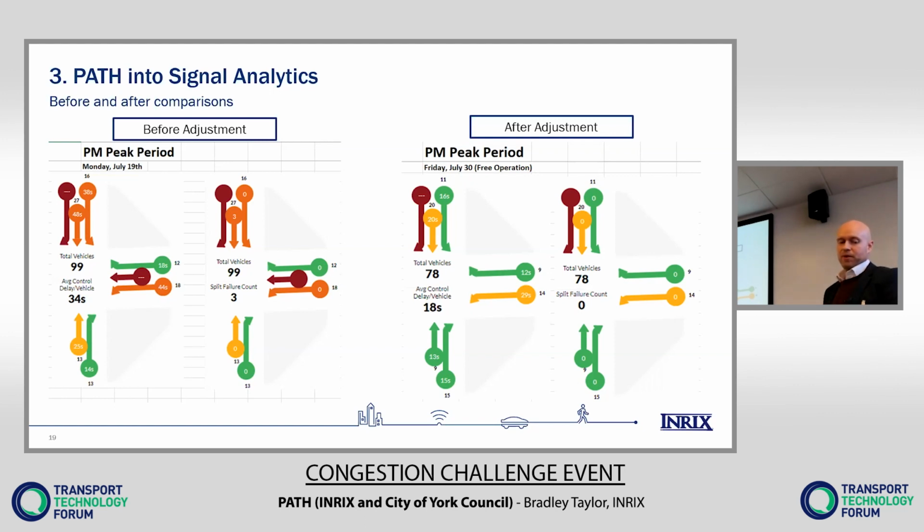So in this example, you can see that there's a PM peak issue. They've retimed, reprioritized, and you can see that the metrics have improved. The number of vehicles is roughly the same there, but the average control delay has gone down from 34 seconds to 18 seconds, which is quite a significant amount of time.